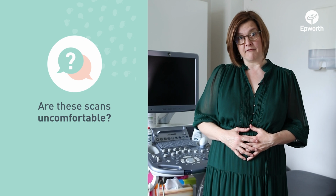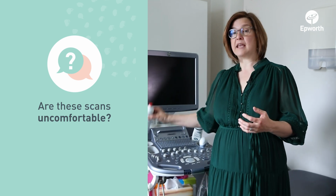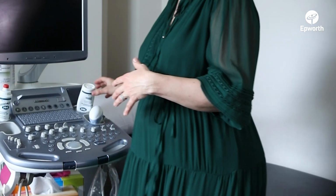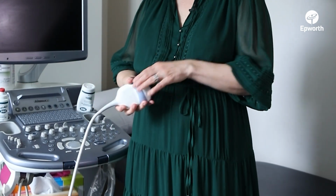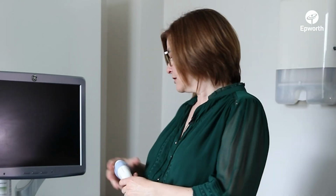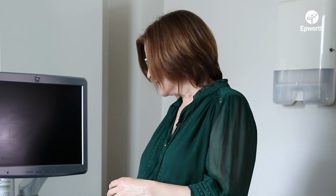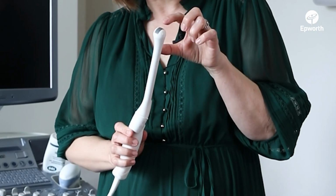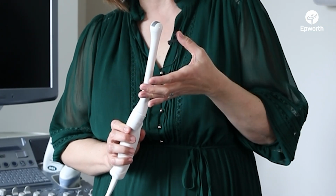Scans are really very comfortable. When people have a scan, a little bit of this gel is applied on the tummy, and then the ultrasound wand like this is placed on the tummy, and that gives us an image on the screen. Very occasionally we don't get a good view through the tummy, especially early on in pregnancy, and so sometimes an ultrasound wand like this is used inside the vagina, and it's just this bit here that goes inside, obviously with a protective coating on top as well.